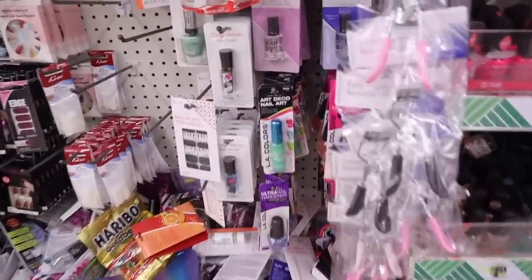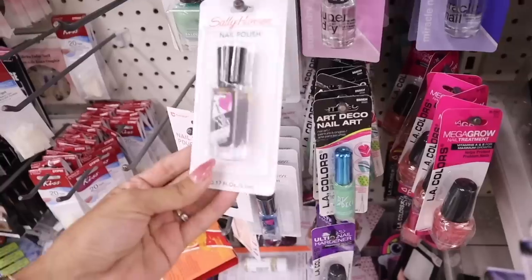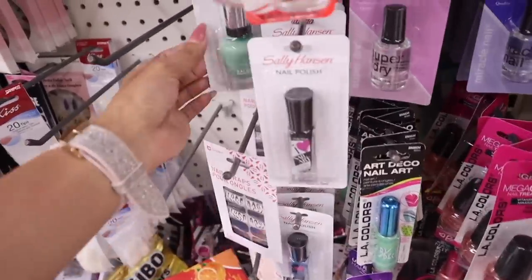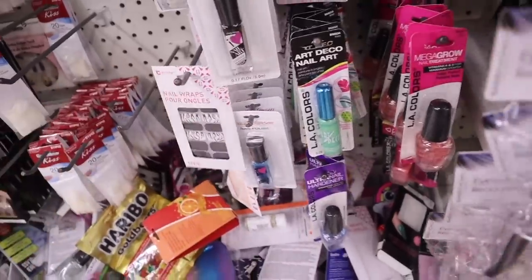But over here, you guys, they actually have more nail polish from the brand Sally Hansen. So this one is like a dark brown color. The next one is really pretty, so green mixed with blue. Of course, they have the nail wraps here.